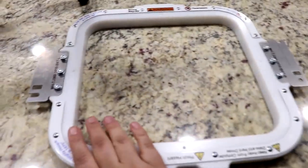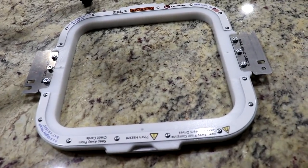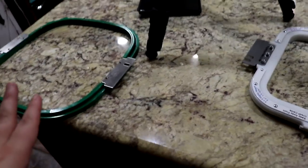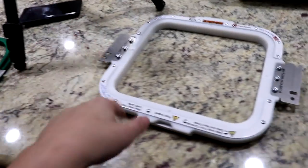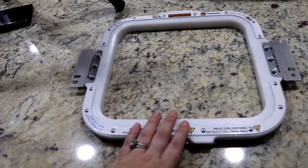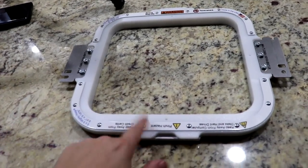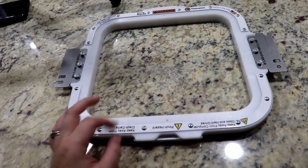But I did get some mighty hoops. I got an 8x10. I still wanna get, I believe it's a 5x7 or a 7x7, and then I wanna get the 10x10. But I've been using this, and oh my God, it is such a huge difference from the BAI hoops. Mighty hoop is where it's at. So if you don't have a multi-needle yet, when you do get one, I highly recommend mighty hoops. It just makes hooping so much easier and so much faster.